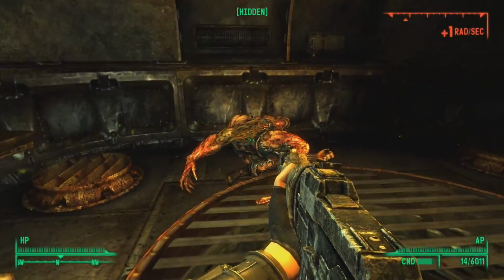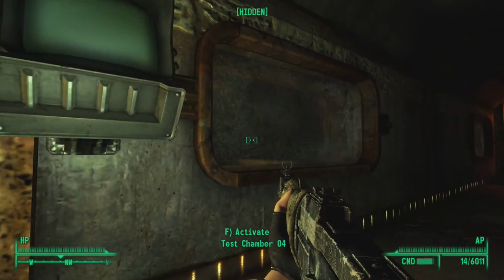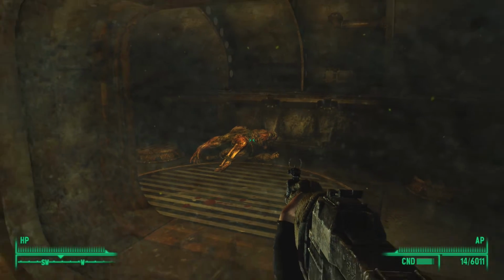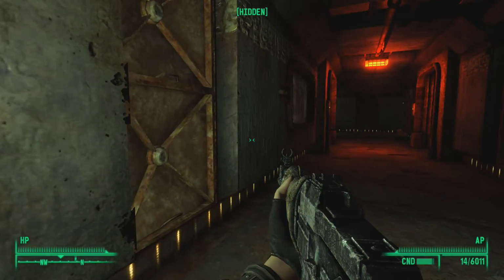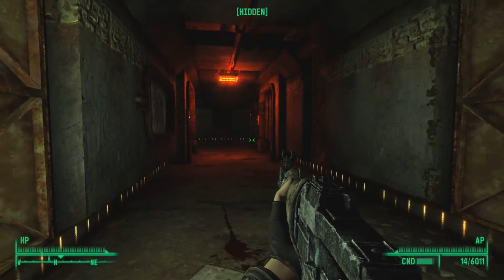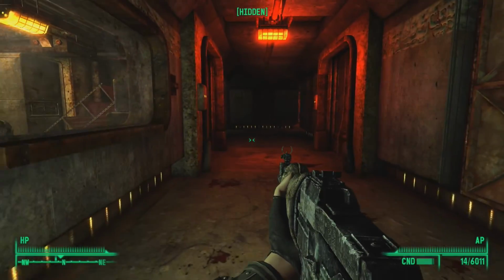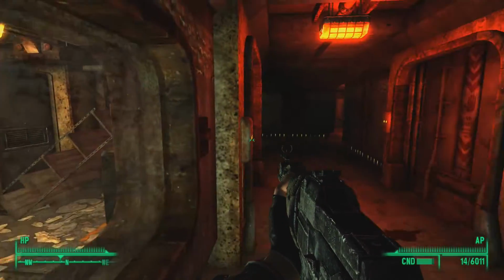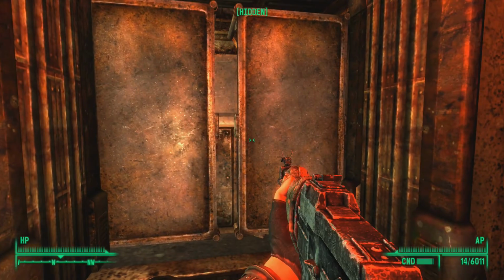There's something inside. Yep, it's another failed experiment apparently. I mean, I would like to know what a successful experiment would look like, to be honest. Also, I just noticed that there is a friendly NPC on my compass in this direction, so there's that. But first let's make sure we check out every one of these rooms.